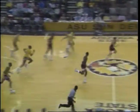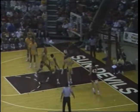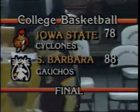But that's as close as Iowa State could get. MacArthur with a rebound and dunk, and Cal Santa Barbara was back on top by 10 at 67-57. Goodman finished the night with a career-high 23 points, but it came in a losing cause. Mark Baugh's bucket was the final one of the ball game. Final score, Cal Santa Barbara 88, Iowa State 78.